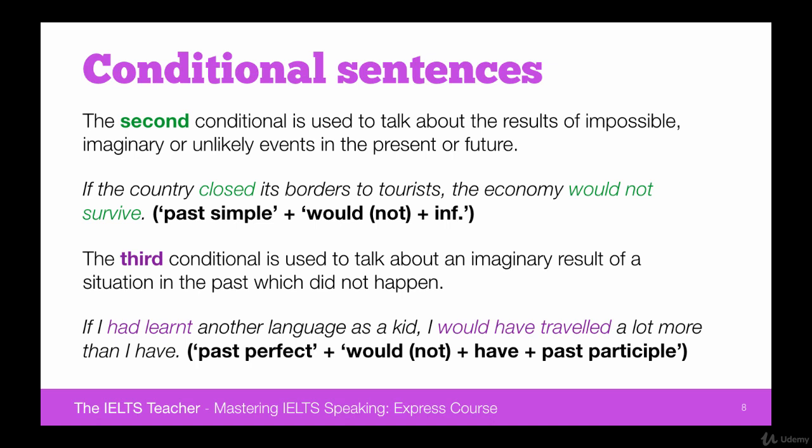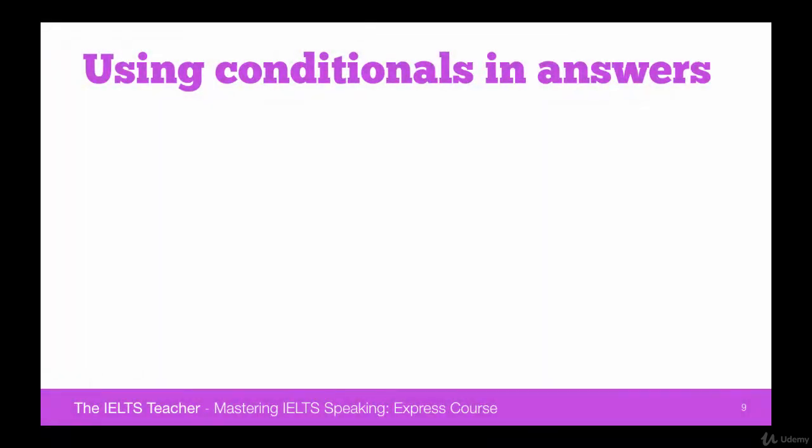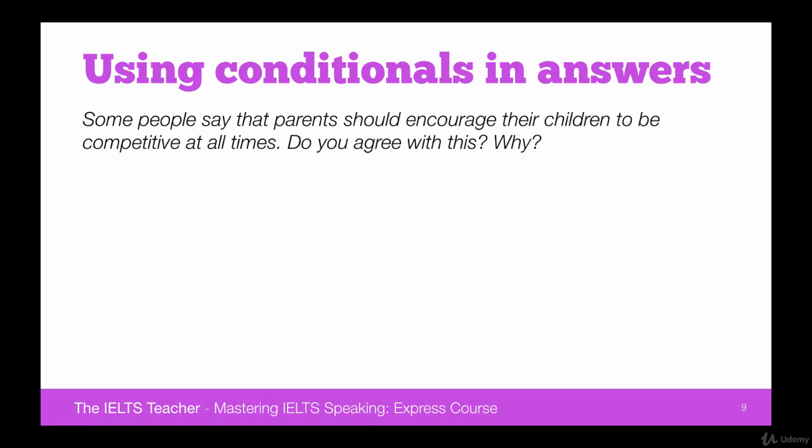Another language as a kid, that's also okay. Now let's have a look at some examples of using such conditionals in answers. Here's a question. Some people say that parents should encourage their children to be competitive at all times. Do you agree with this, and why or why not? You may want to just take a moment here to think about how you would answer this question. Let's have a look at my response.